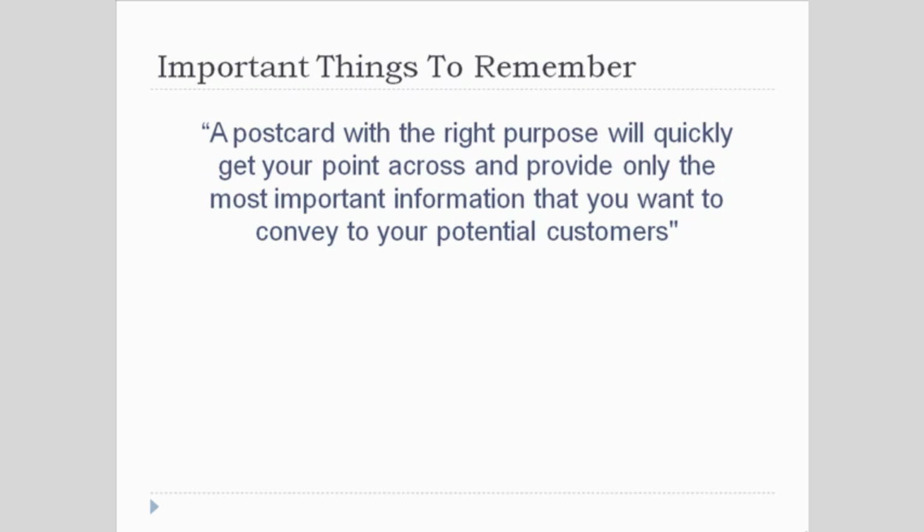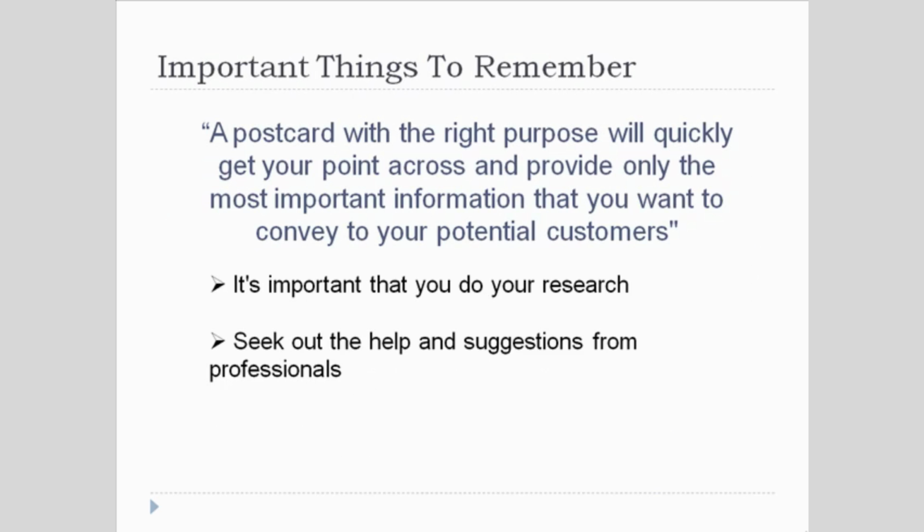Now, although I have done my best to touch on the basics in this short introduction to postcard marketing, there is a lot for you to learn if you want to run a widely successful campaign. And it's important that you do your research. Seek out help and suggestions from professionals and other people that are already running successful campaigns. I also want you to keep in mind that even though there are many methods out there that can be applied to postcard marketing, there is only one way to truly know if they work, and that is trying them out for yourself and testing, of course.